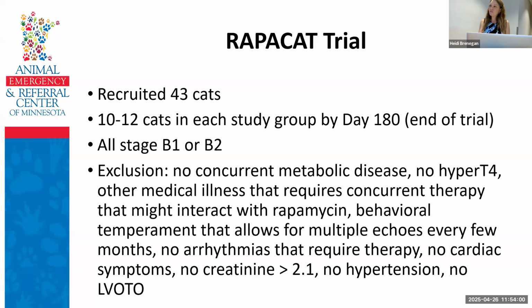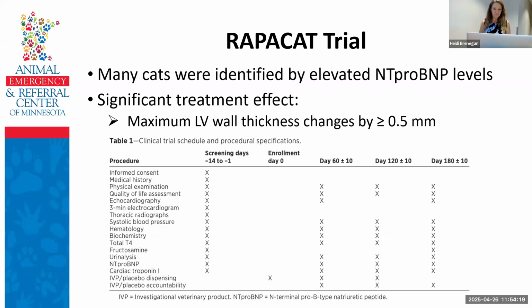And interestingly, the study investigators did exclude cats with severe HOCM. So that LVOTO, these are cats with left ventricular outflow tract obstructions. So we were talking about sometimes that mitral valve flips up into the outflow tract. So if they had a moderate or severe obstruction, the HOCM cats were excluded from this study. So our general practitioners were super helpful. Most of the cats were identified by elevated NT-proBNP levels, because again, most of these cats don't have murmurs, no gallops.